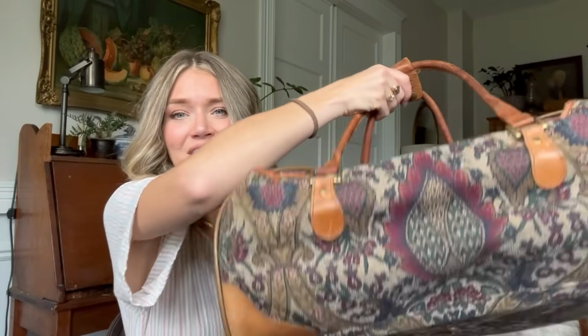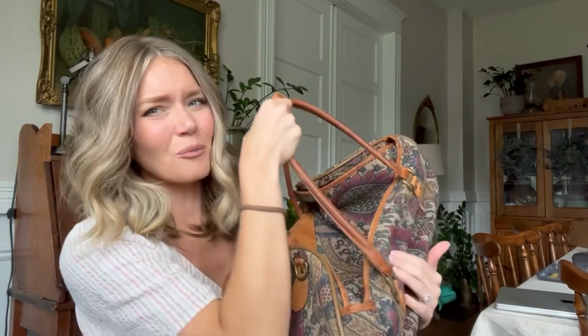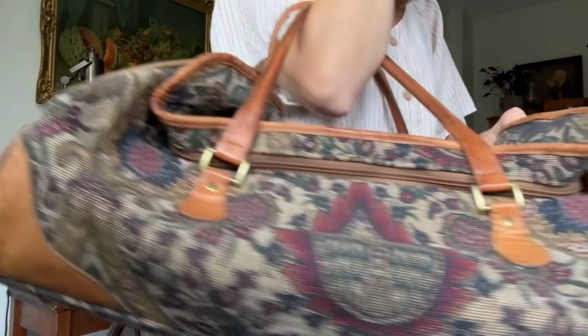Like, I couldn't figure out, am I gonna look like an old lady? But don't I kind of want to look like an old lady? I don't know, I just felt like this just looked like me, you know? Like if I could just put all my stuff in there for the weekend instead of carrying an enormous suitcase like I usually do everywhere. Josh makes fun of me that I bring our giant suitcase everywhere.